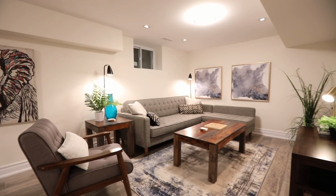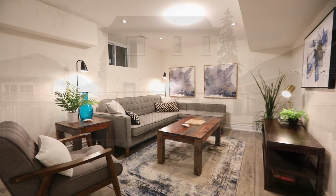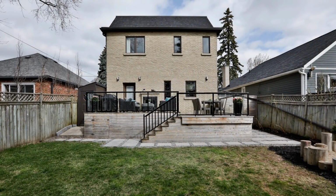A short walk to highly rated Courcelette Public School and close to an animal hospital, the Lindale Parquet, and Broadview French Montessori School, this outstanding home is also minutes away from the beach neighborhood with its fine restaurants, shopping, and entertainment along Queen Street East, as well as its boardwalk, parks, and beaches along Lake Ontario.